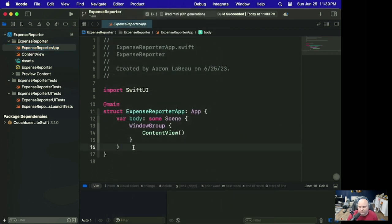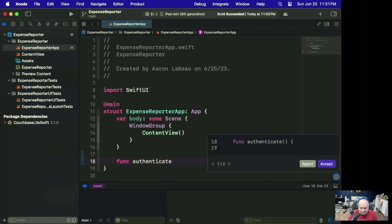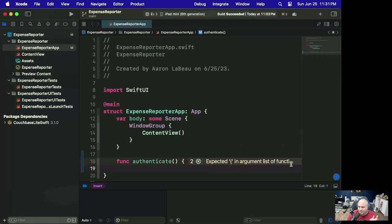So let's do that, for example, right? We're going to say here we want another function, authenticate. And I'm just going to leave it hanging out. And you'll see here, it basically tried to complete the typing for me. It's saying, hey, I think this is what you want. You want this authenticate function, right?